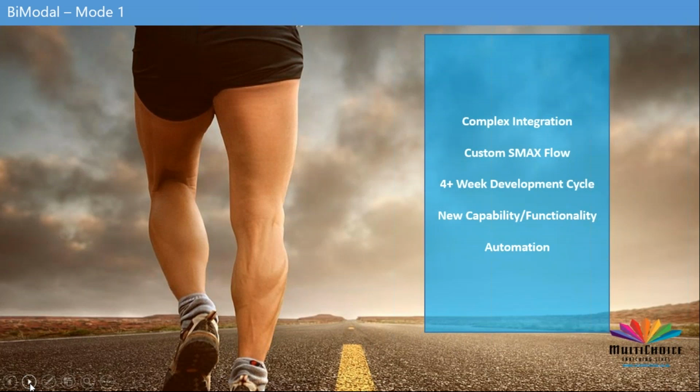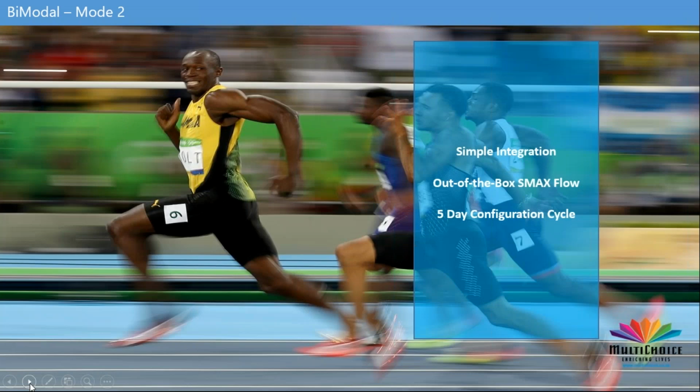And that would be mode 2 that we used for smaller deployments, where we're just taking things out of the box. We're not customizing any flow out of SMAX. We just add config and run for about 5 days through the development cycle or the customization cycle and put it out there for use.